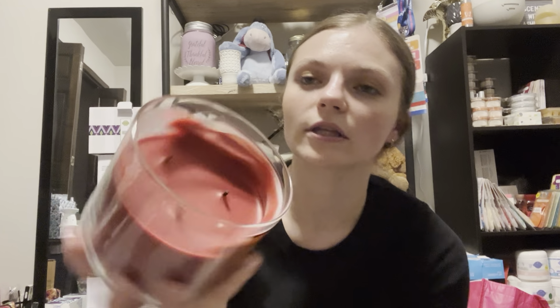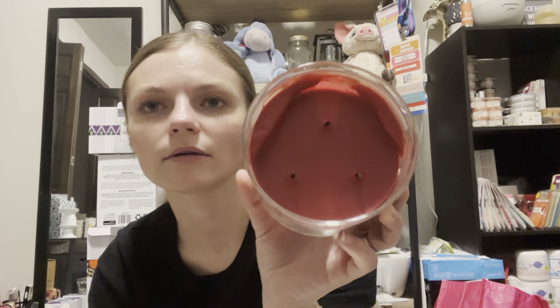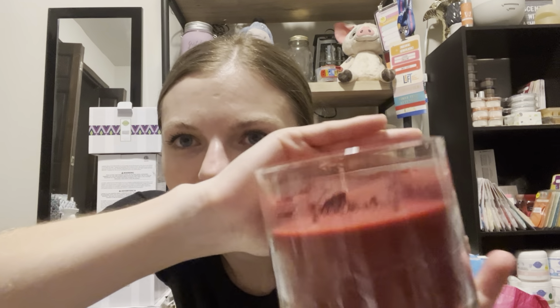So warm apple pie, I worked on this one morning as well. This one I think is the worst with its pooling. What is happening there? Also, the wicks are so tiny. I don't want that all to melt because it'll totally drown out these wicks. Can you even see them? Because this smudge, oh my gosh.